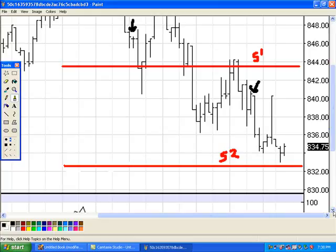Also some weekly numbers. The weekly pivot is down at 837, so we have to stay above 837 for a bullish market on the weekly time frame. Like I said, we closed Tuesday at 840.30, so we're right there at that weekly pivot level. The first line of resistance on the weekly time frame is at 871.25, above both lines of daily resistance. And then the first line of weekly support is down at 818.5, below both lines of daily support, just to take note of.